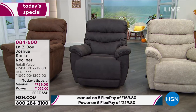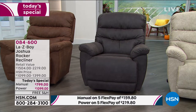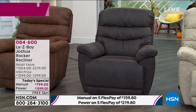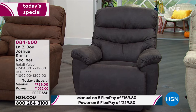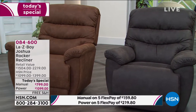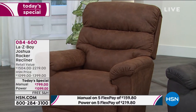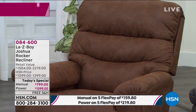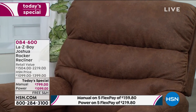The one that you see right there in the center of your screen is called ink. That is the most popular color, not only here at HSN today, but it's also the number one custom ordered color from LaZBoy. Just so you know, we've got two options for you, either the manual or the powered. We'll explain what that means. And if you want the ink color in the manual, we've got about 50 each of the manual, 50 each of the power. And that last beautiful brown color that you see is called whiskey.